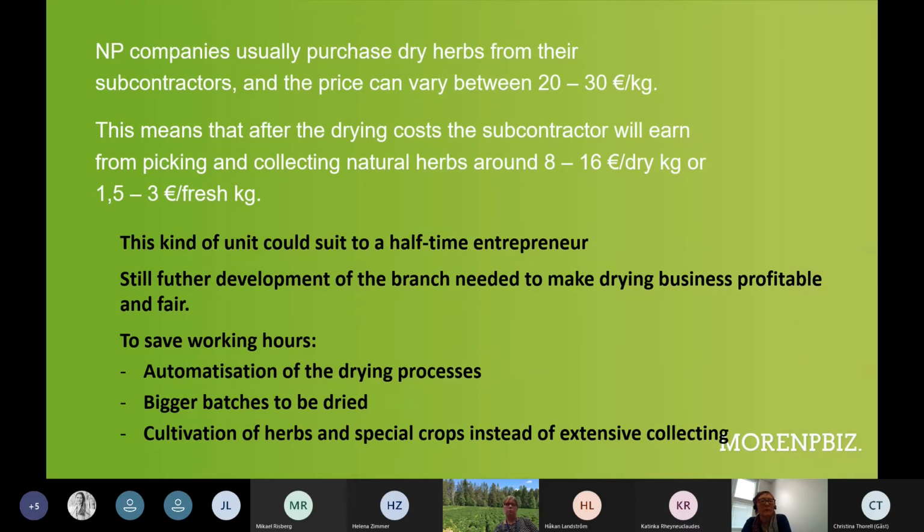As I calculated, after these drying costs, what is left for the subcontractor, the picker or collector or harvester, is only 8 to 16 euros per dry kilo, or 1.5 to 3 euros per fresh kilo. So what do you think? Is that enough? For me, it sounds too little, because you are using quite much time to pick the material. It's not easy to get 1 kilo of fresh herbs from nature.